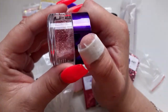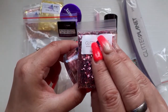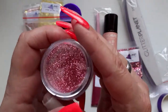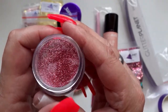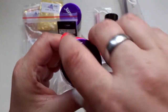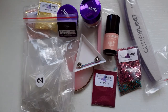That to me looks like kind of that colour. No. Let's have a little look. That is not a copper. That is a pink. Metallic copper. That is definitely not a metallic copper. Right, I'm going to do some swatches. Let me get myself set up and I'll be back.